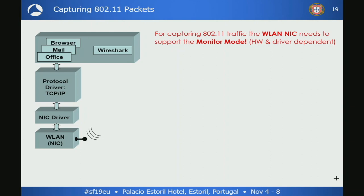It's even worse. It does not show you any of the management and control frames. And these are the ones we are going to use for troubleshooting, right? So it's useless. The built-in WLAN card is useless under Windows. And Windows, I have to emphasize. It's not true for Unix, Linux, macOS and so on, I'll show you in a minute.